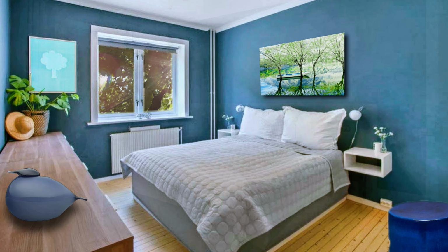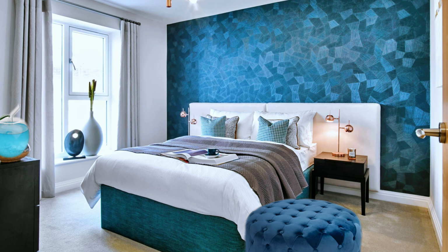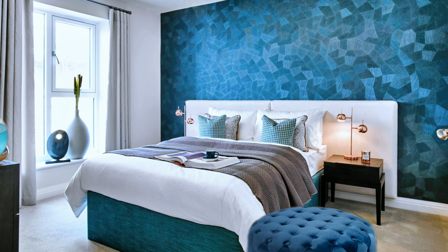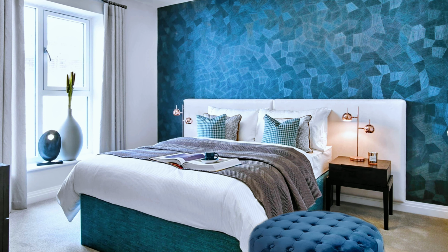Another beautiful bedroom decor in blue and white, modern, stylish and elegant home interior, beautifully decorated, lovely wallpaper accent wall.